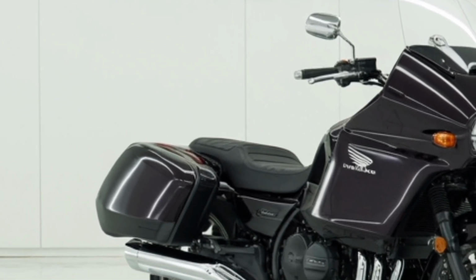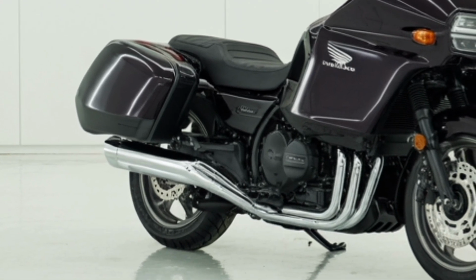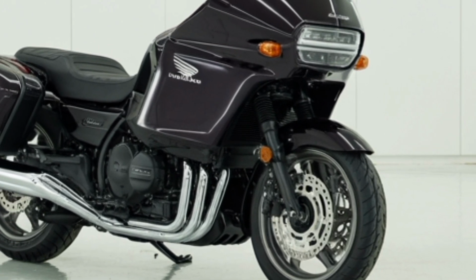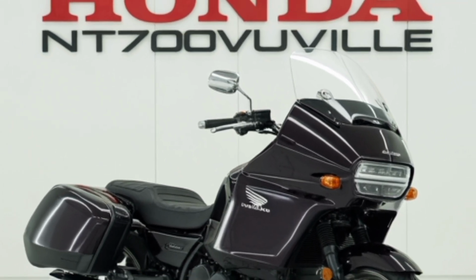Inside the cockpit, things get even more touring-friendly. The instrument cluster has been upgraded to a full-color TFT display with smartphone connectivity via Honda RoadSync. Riders can now view navigation, music, calls, and messages right from the screen. The interface is clean and easy to use, even with gloves.